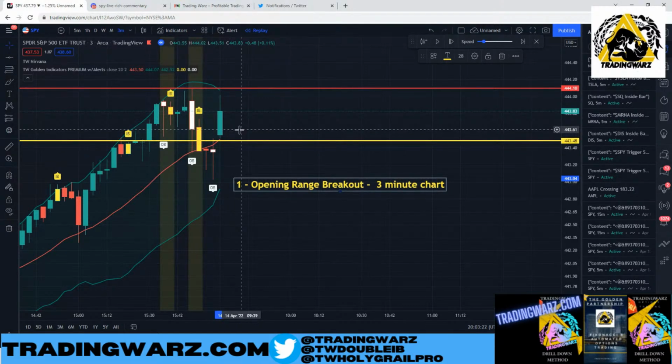Okay, so that's the opening range breakout. That's the first strategy that I like to use. It's basically just waiting for the first 3-minute candle to close and then taking the break. So if it breaks the high, long; breaks the low, short. Okay, and the high of this candle was 444.02.